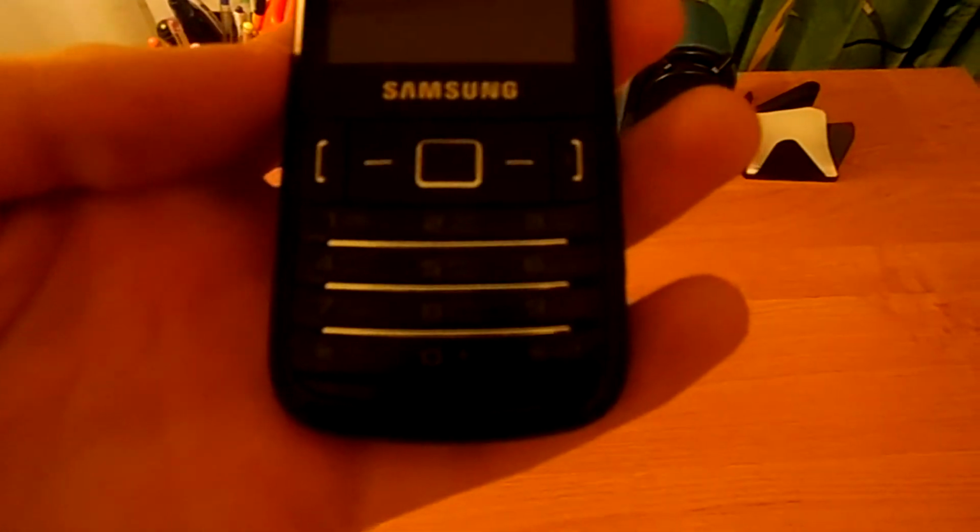And second will be a Samsung GT-3782 Duos. I already showed this phone in my videos. Okay, let's start with this phone.